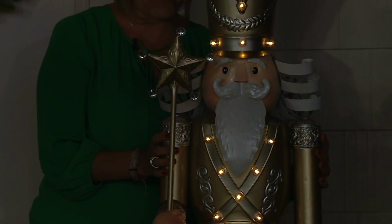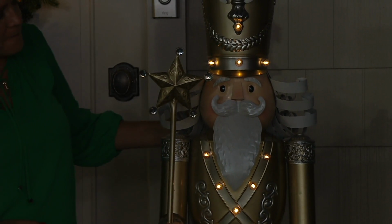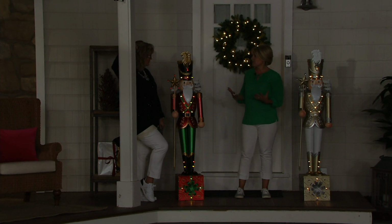He can stand outside. He can get rained on. Yes, he can. He's good outside in your outdoor mulch bed. Very good. Exactly. Let me just turn him right around for you so you can get a look at his handsome face. You know, when people are driving down the street and they're looking at everybody's Christmas lights, they'll be like, ooh, look at that front porch. They've got a lighted Nutcracker. Yes, such a statement piece for your front door.